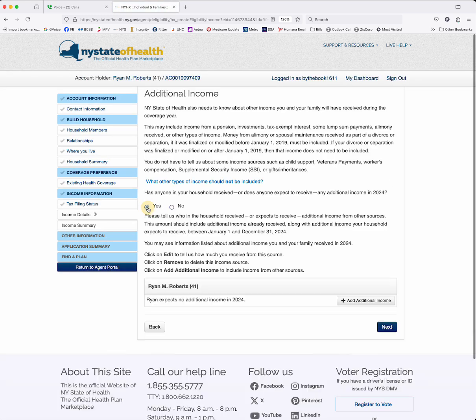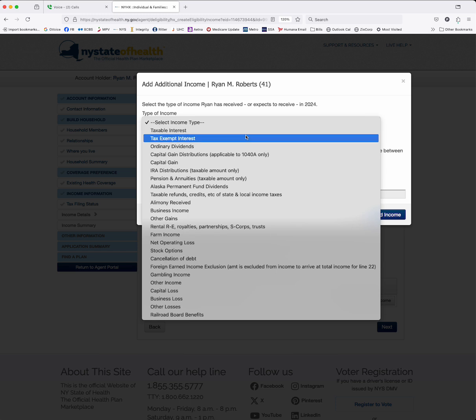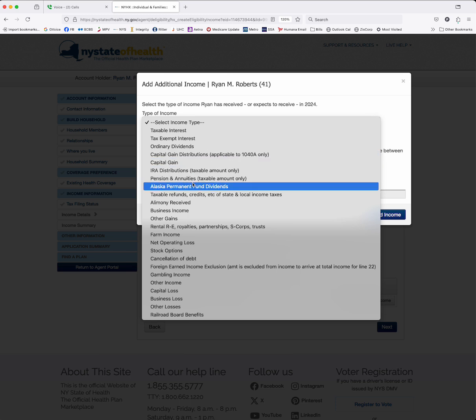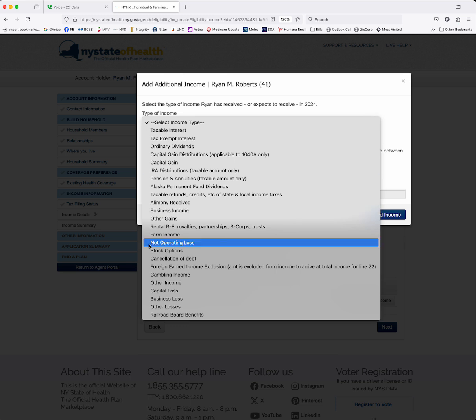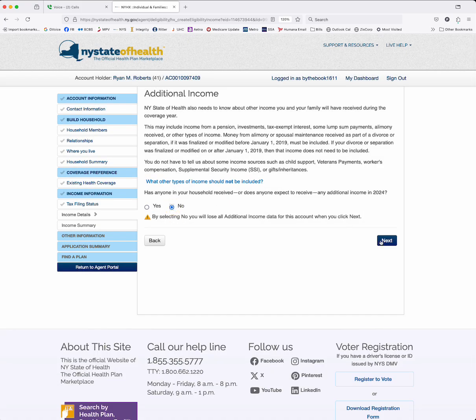Now, additional income. There's a whole list. Taxable interest, tax exempt interest, ordinary dividends, capital gains, IRAs, pensions. Nobody here is going to be, we're living in Alaska, so you shouldn't get those. Taxable refunds, alimony, business income. We also have business loss. So if you're owning an S corporation, you had a loss this year, I can put in a negative number that will decrease your income. Same thing with a capital loss if you lost. There's a whole lot of things that go in here. Cancel. He's not going to have any additional income.